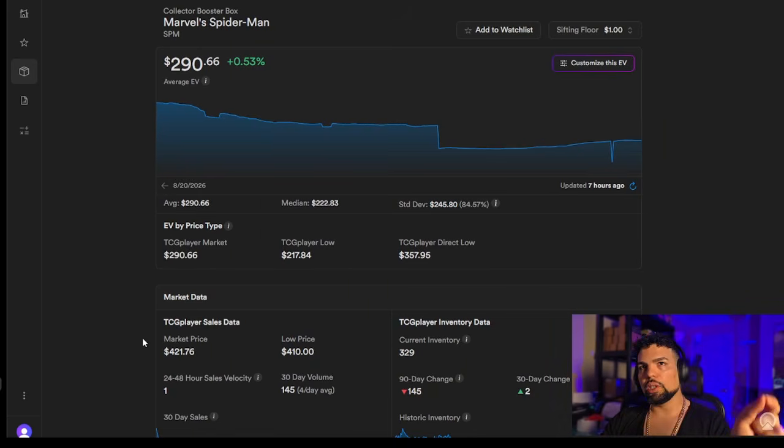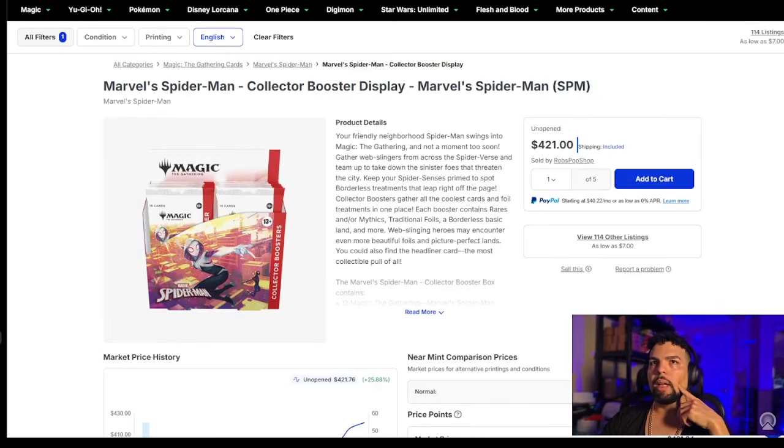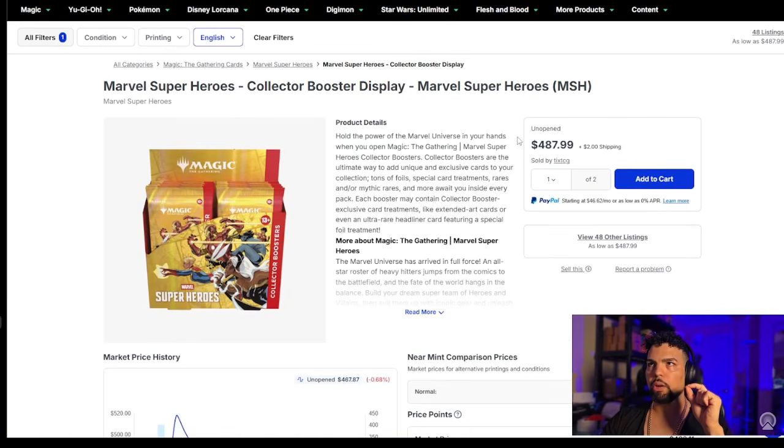And now let's tie all of this back in here. What do I mean by this? Why is this important? Well, if you think Spider-Man is worth $420, do you really think that the market is pricing Marvel Superheroes appropriately? This is TCG Player, as of yesterday. I haven't checked Amazon today. As of yesterday, you can still buy Marvel Superheroes for $460 on Amazon.